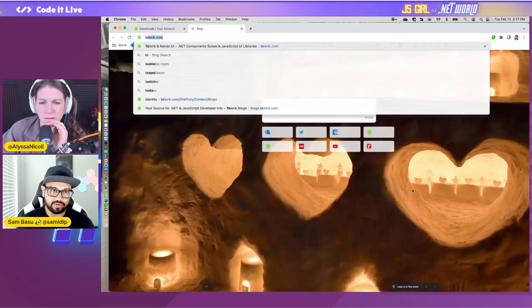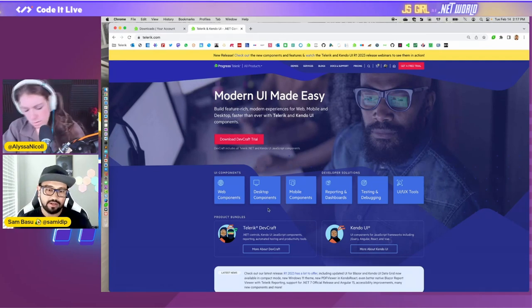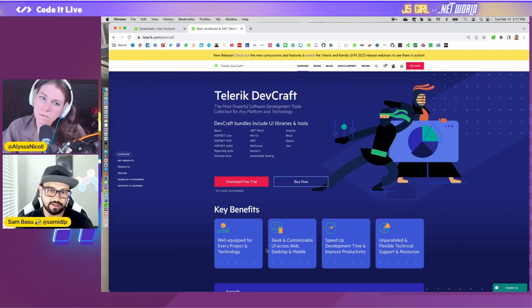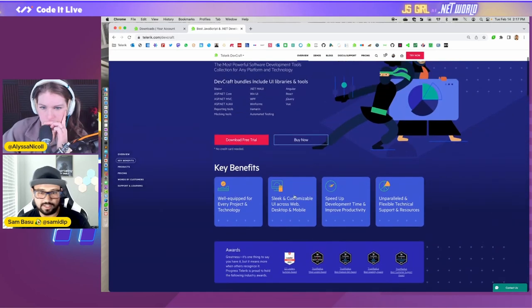Now, I can choose to get down to each product level if I wanted to, or the other option is if I just head down here and I choose DevCraft. So we have two big bundles: there's DevCraft and there's Kendo UI. DevCraft actually includes all of it. So all of the .NET tooling and Kendo UI, all of it is actually included. This is one big bundle that includes just about everything we make, including reporting and testing and so on.